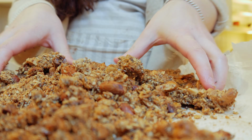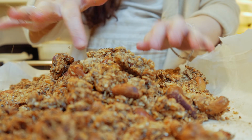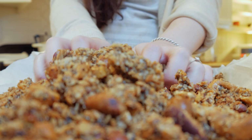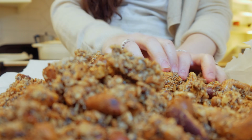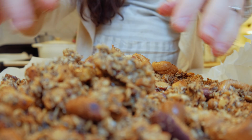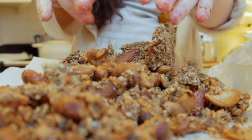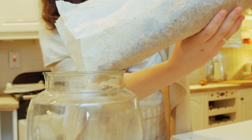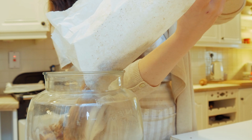This recipe is so versatile. You can literally add whatever nuts or dried fruit you have on hand. If you don't like almonds, you don't have to add almonds. You can add Brazil nuts, anything you have on hand that would work in these kinds of flavors. And it's perfect for just topping off with yogurt or just snacking on by itself, honestly.